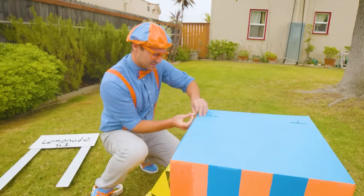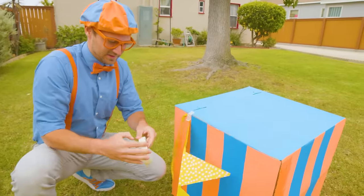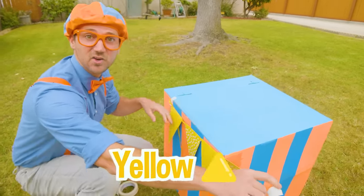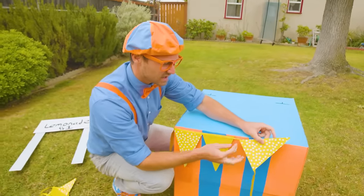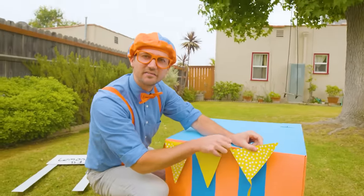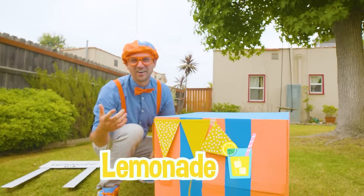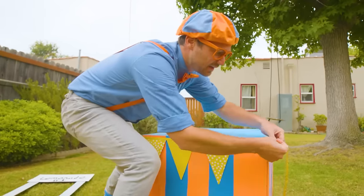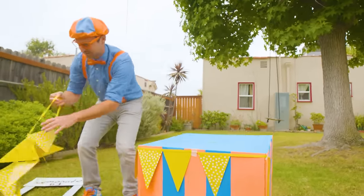Okay, let's put some tape right here. There we go. Wow. All right. You see these yellow triangles? Yeah. What is the color yellow that you can think of? Lemonade! Also, the sun is the color yellow. Okay, here we go. And then we actually have a little bit more of this.